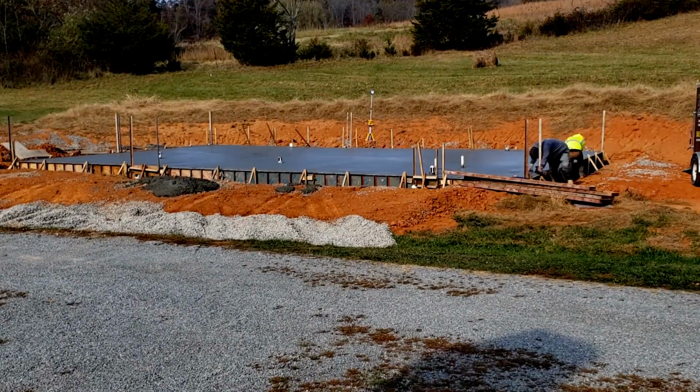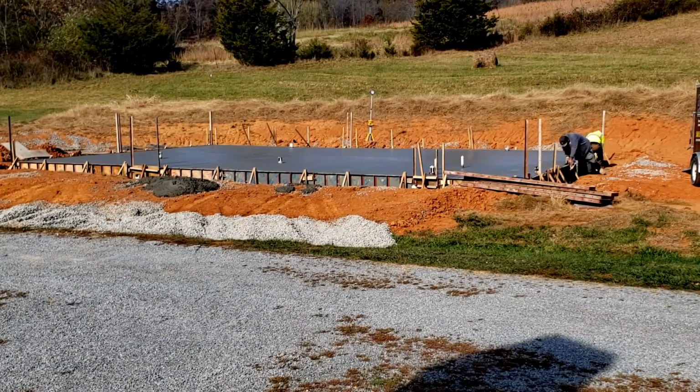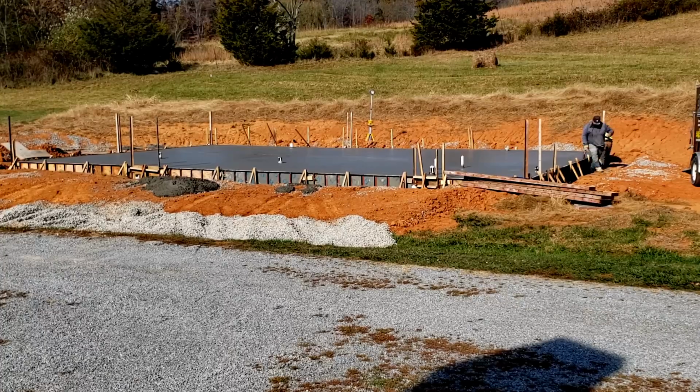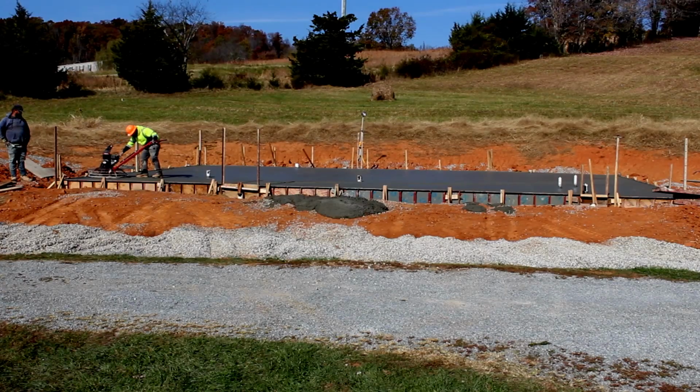Taking quite a bit of care there. But these guys did have to sit here and wait for what seemed like at least 2 hours before they could actually start doing more work after this step here. Just had to wait for that concrete to start setting up some more.